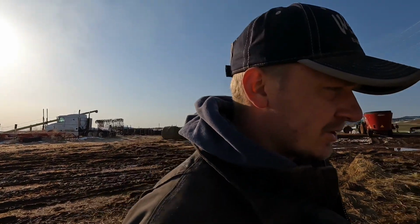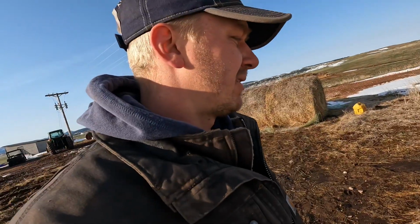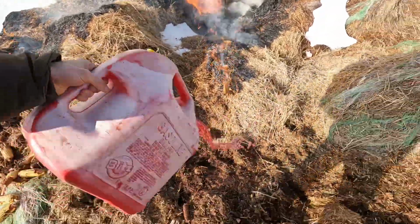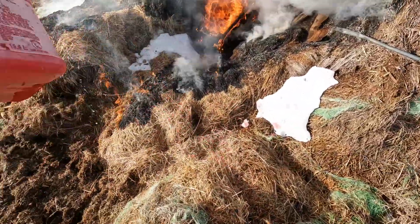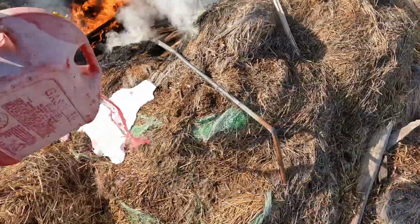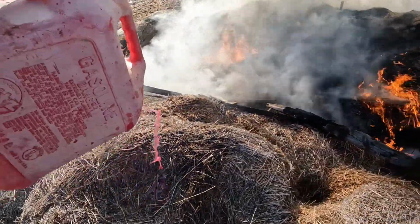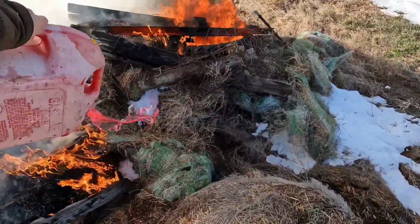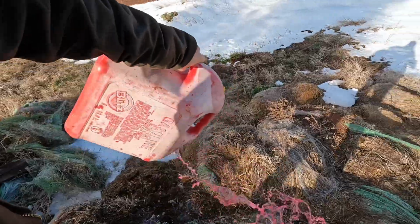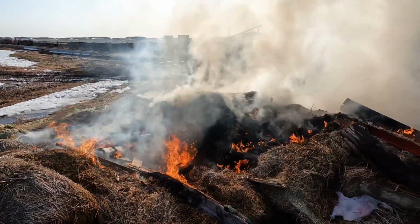And since it's nice and wet, we're gonna try and burn this big pile of net wrap and old hay. Just get rid of it, since there will be no chance of it going anywhere today. Really want to burn all this junk. Like a raccoon's been living in here. I don't think he's gonna be in here much longer if he still is. Well, it's burning up pretty good.